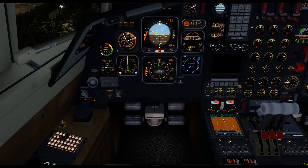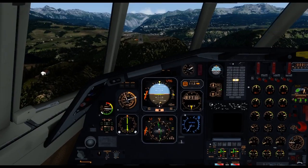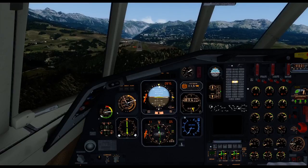Helps, of course, to turn off the flight director there. 500. 900.